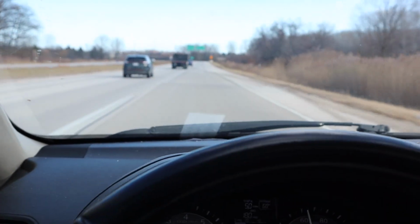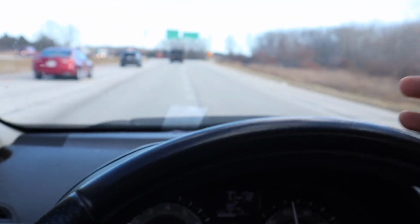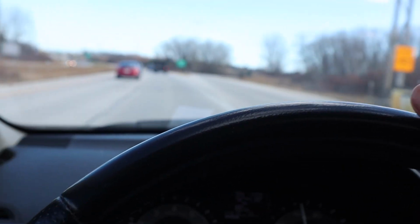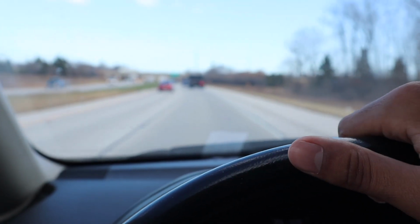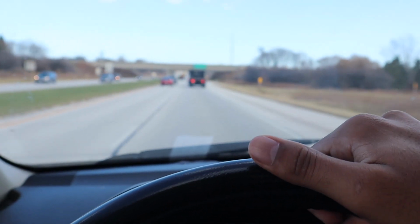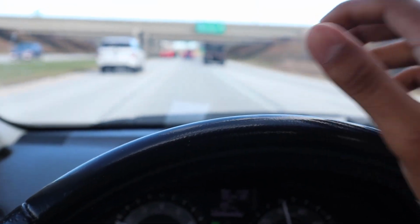I'm going 65 now. Now I can check my blind spot and come over. That is the proper way to merge onto the freeway. It's such a simple thing. All you have to do is speed up, get to the speed of traffic. The people who are on the highway do not have to move for you. They do not have to do anything. It is your job to merge properly. It is your job to speed up or slow down according to traffic.